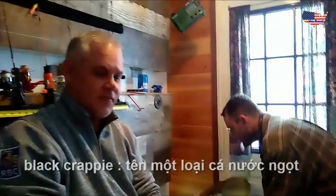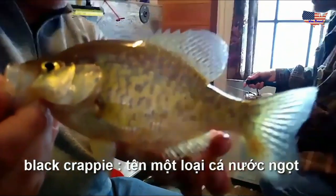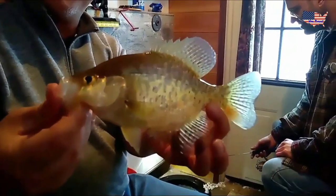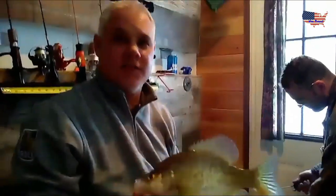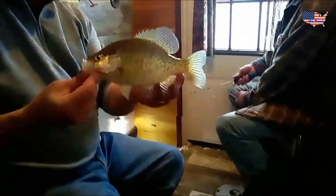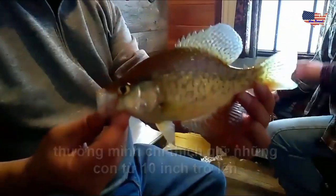This is a crappie. This is called a black crappie. It's safe to eat? Yes. These are really good to eat. You can keep 25 of these per person. Any size. But normally, this is a small one. Normally, we like to keep them 10 inches or bigger, because when you fillet them and get the meat out, the bigger the fish, the bigger the meat.